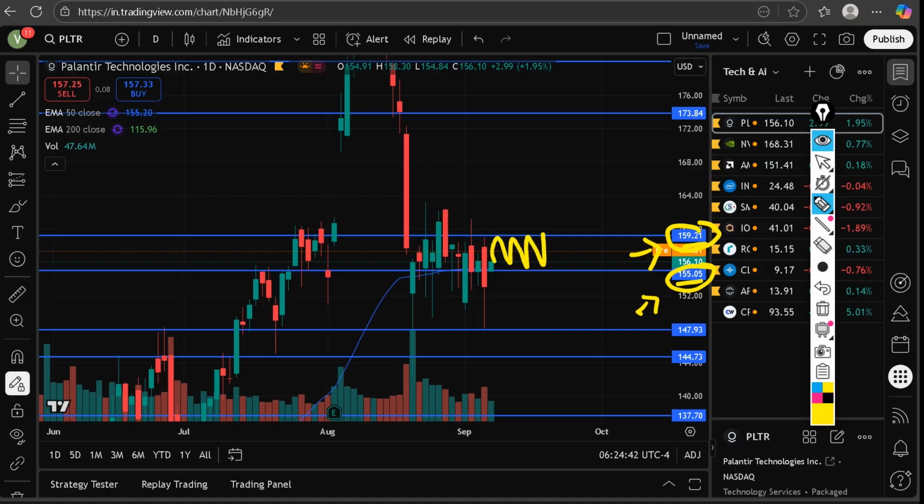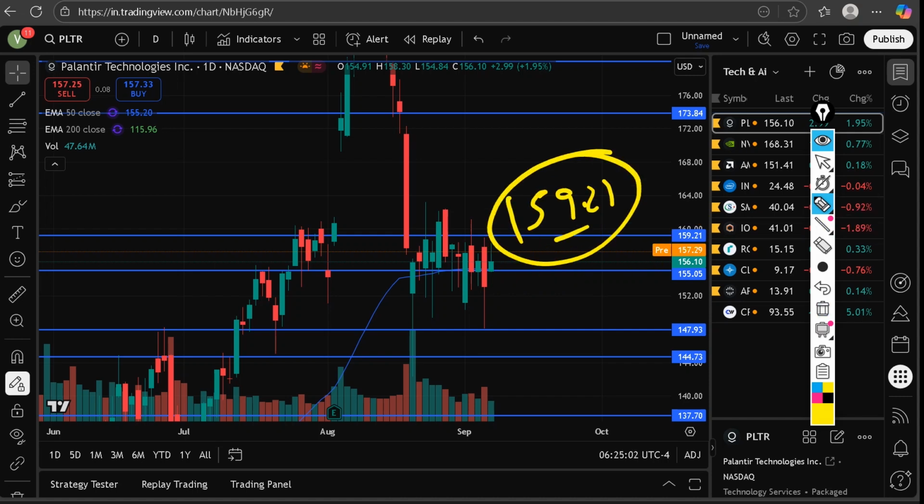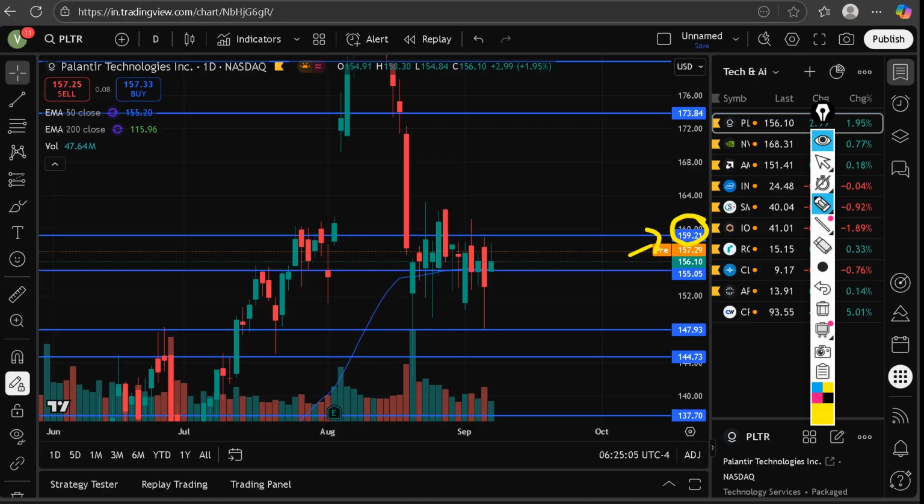So it's consolidating here, and if you're looking for good momentum in this stock, then we need a breakout of this $159 level. If we see this strong breakout today and the stock manages to close above this level, we can see good upside movement in the coming few days. But for that, it needs to sustain above this 159.21. Suppose it gives a closing above this 159.21 today, and in the next few trading sessions it sustains above this 159 level, like we see green candles forming above this level, then we can look for this target of 173.84 in the coming few days.